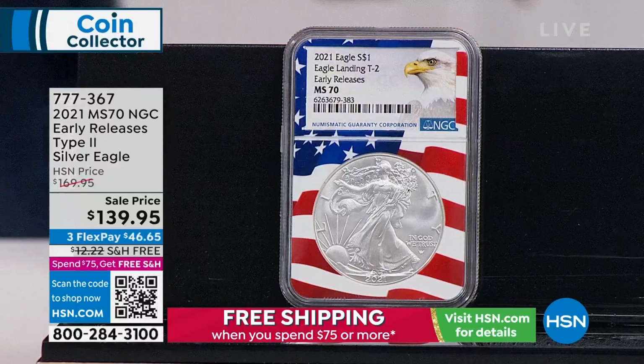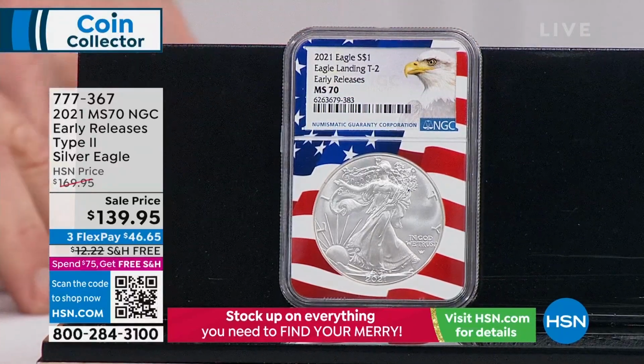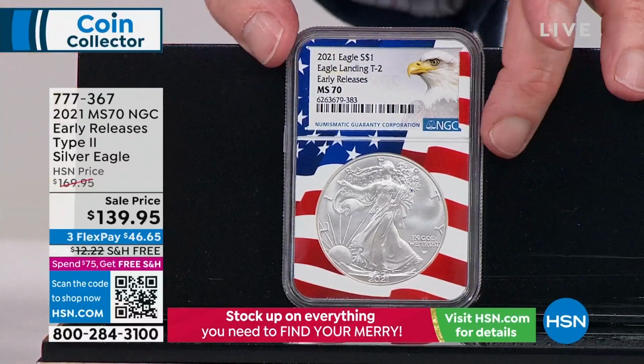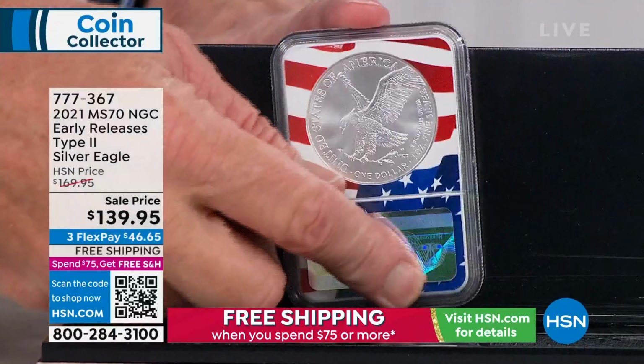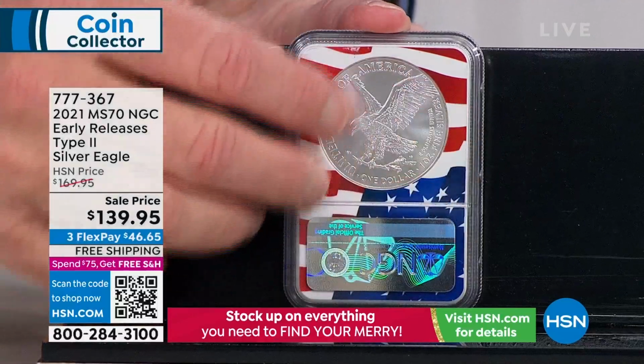In Mint State 70 like this, about $3 grand. That's the difference, $139 to $3,000 because of grade. And so this is certified perfect. It's got NGC, this special flag core that you see here that I'm the only one that can sell. I mean, it is one of our most popular cores.